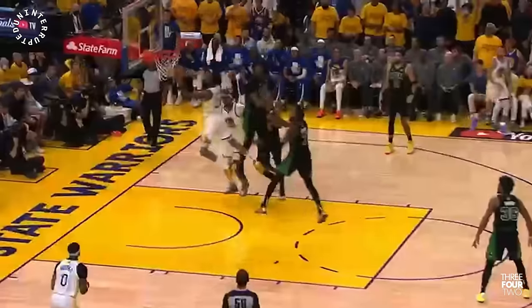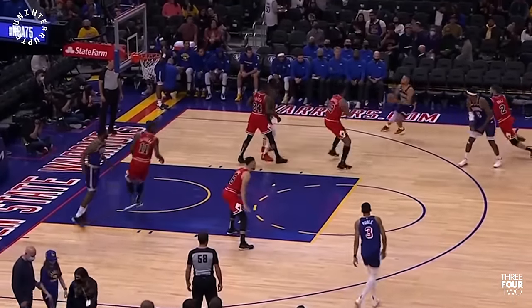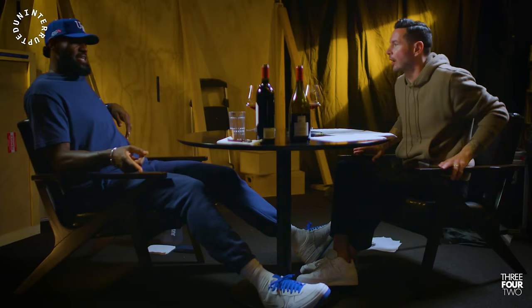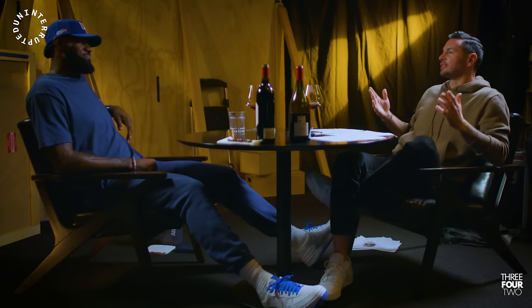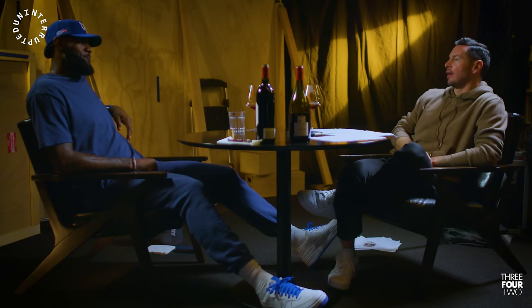Yep. They also involve the big. So Steph and Clay are doing their little dance. Yep. Looney then comes and cleans it up. Yep, because the big that's guarding Looney is sitting in the paint. Exactly. It's the hardest thing to guard. You guarded it four straight finals. What are your thoughts on how to defend it?